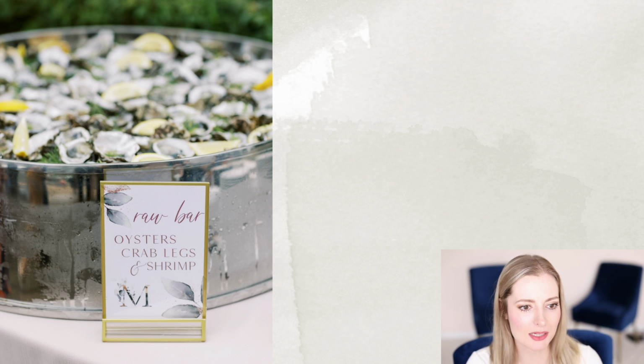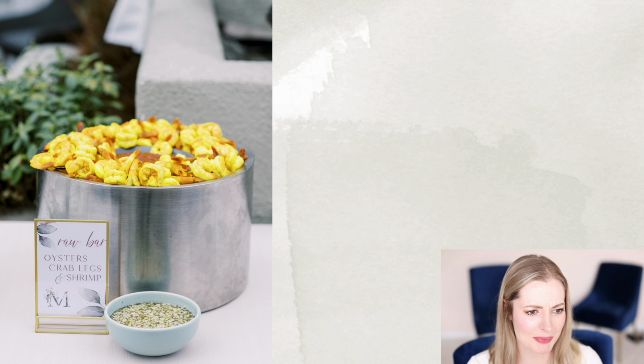It was really fun. The guests really loved it. They had these little cute signs, their last name initial, and it was a raw bar. Here's our shrimp. I just thought it was so cute. I absolutely love this idea.